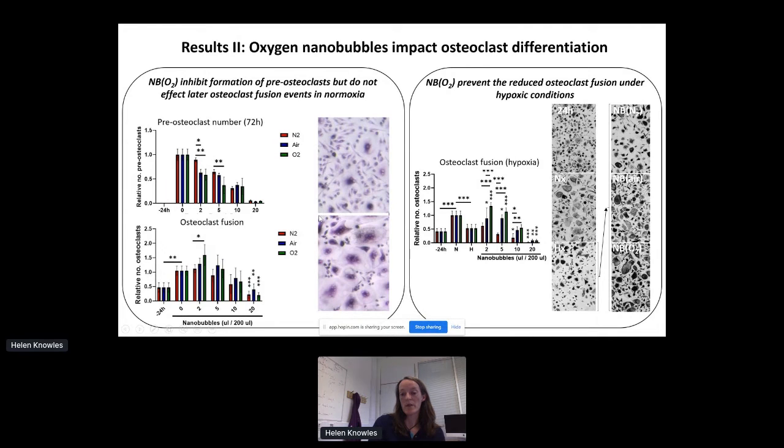Moving on to the right-hand panel, the most striking effect we see with gas-dependent differences is in osteoclast fusion under hypoxic conditions. If we look at the left-hand of the two image panels, minus 24 hours is our starting point, so we have pre-osteoclasts. 24 hours later in normoxia, most of the cells are fused and we have large multinucleated osteoclasts. If this process occurs in hypoxia, the fusion process does not occur. But if the cells are additionally exposed to the oxygen-loaded nanobubbles, then they are able to fuse to a similar degree to how they do in normoxic conditions.